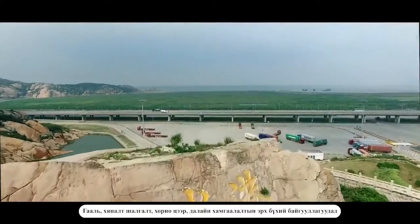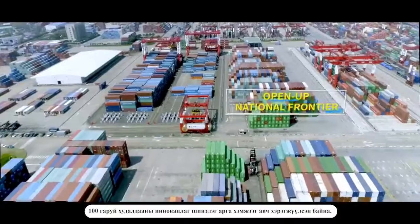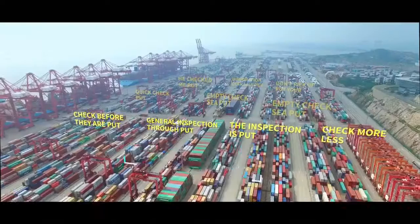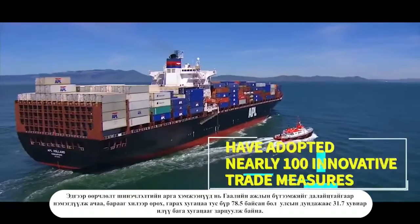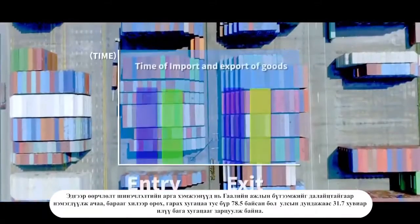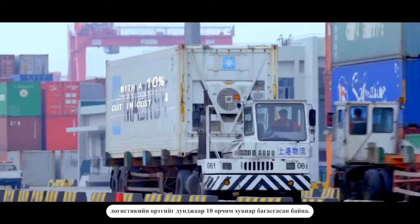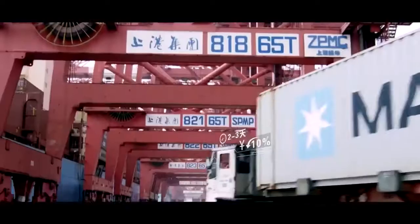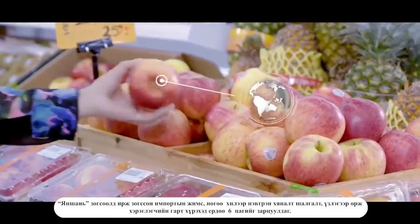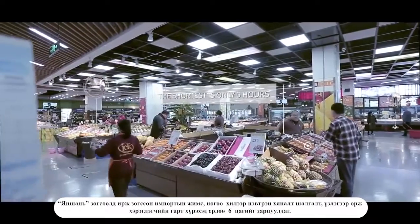Customs, inspection, and quarantine and the maritime authorities have adopted nearly 100 innovative trade measures. Import and export movement were 78.5% and 31.7% faster than the national average, with a 10% cut in cost on average. In Shanghai Free Trade Zone, it takes only 6 hours for imported fruits to be released after the ship has docked at the Yangshan port.